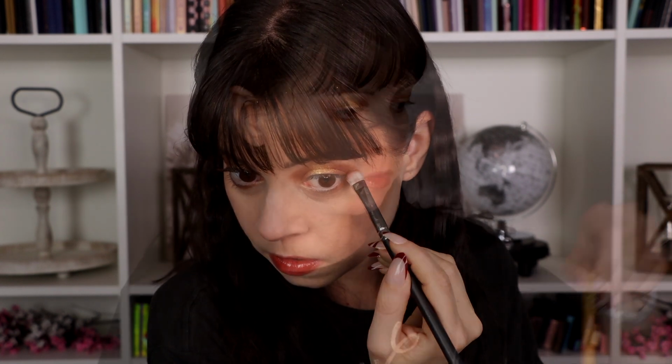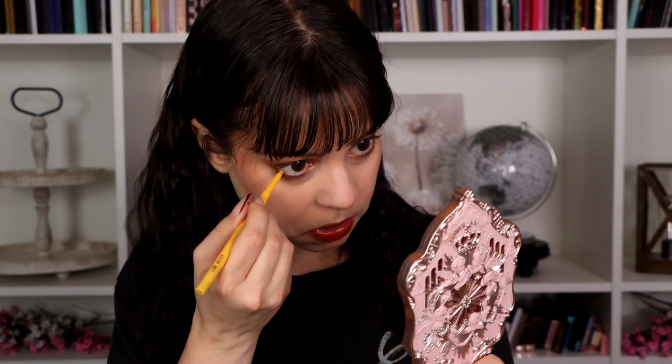I'm gonna do some yellow in my waterline, and this is Line Artist from About Face. It's one of my favorite yellow eyeliners, and I'm just gonna put that right in here. I'm not gonna use an inner corner shade from this palette. I'm just gonna take a highlighter that I have on the side here. This one is from Pat McGrath from her holiday palette. I wanna say like 3 years ago. I don't know. I keep using this though, and I really love it.